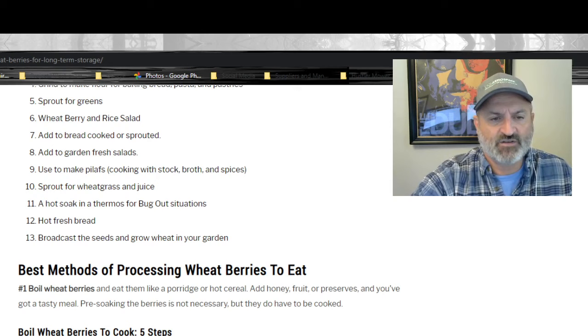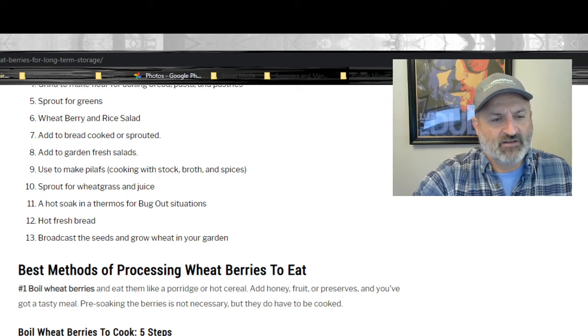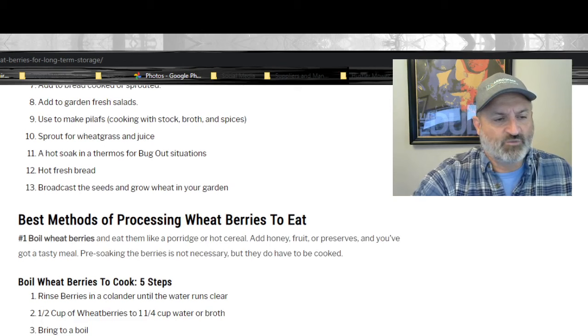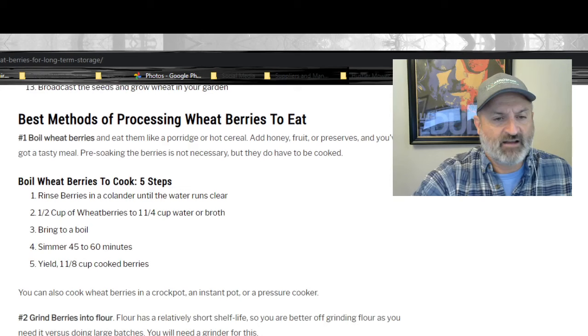Boil wheat berries to cook, 5 steps. Rinse them in a colander. I don't do that, but that is the common recipe of how you do it. Rinse berries in a colander until the water runs clear. Use 1/2 cup of wheat berries to 1 1/4 cups of water or broth when you're boiling it. Bring the mixture to a boil. Simmer 45 to 60 minutes. That'll yield 1 1/8 cup of cooked berries. You can also cook wheat berries in a crock pot, an instant pot, or a pressure cooker. I don't have directions for that.